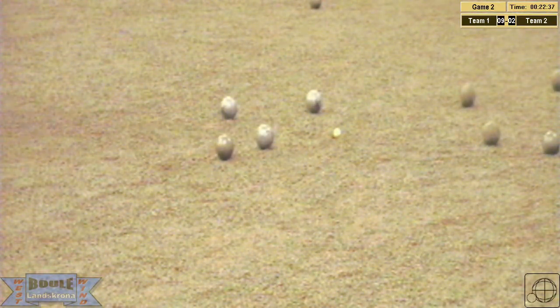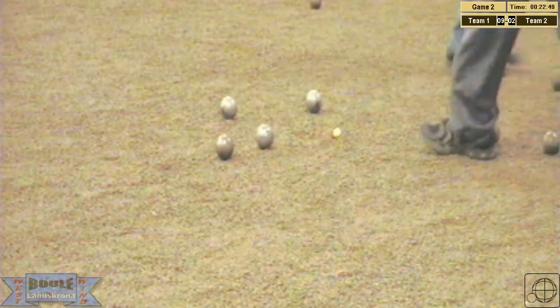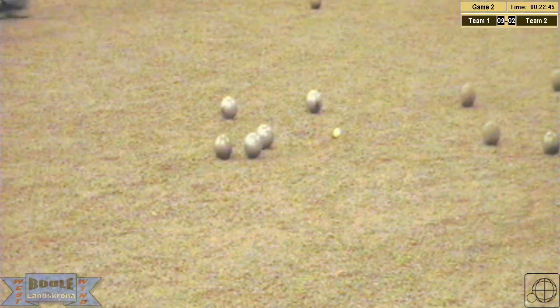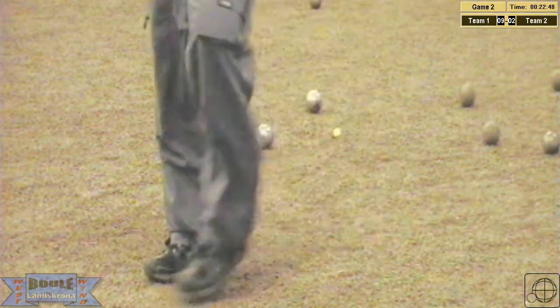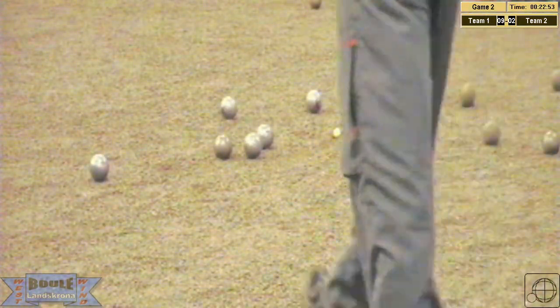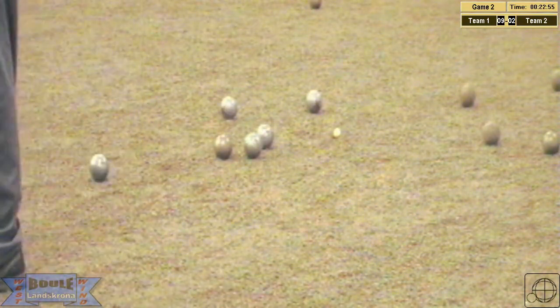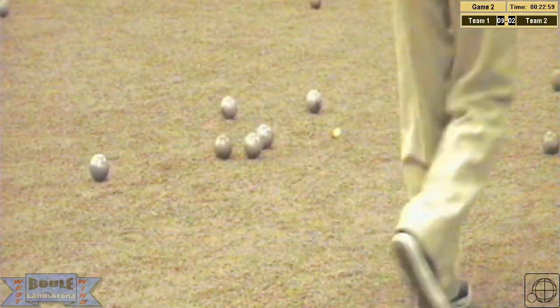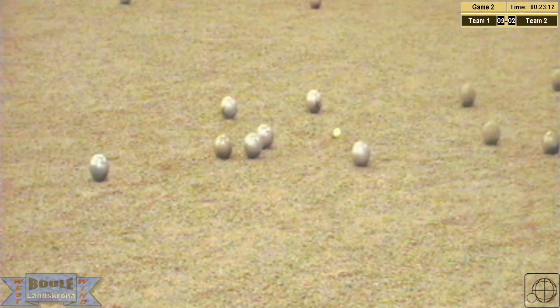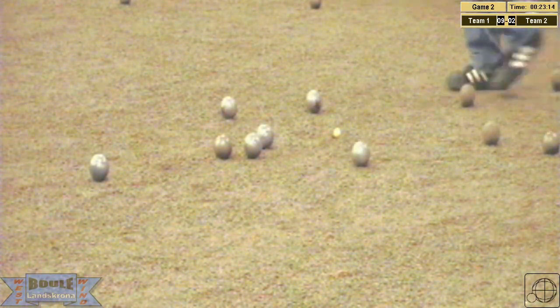And his last ball manages to hit in the forward. And probably team 2 has 3 points at this time. Or 4 points, we should say. Hits a soft spot and gets short. Still 4 points. Last ball for team 2. And he manages to push that one in. Should probably be 5 points.